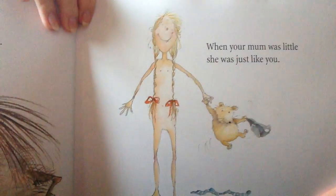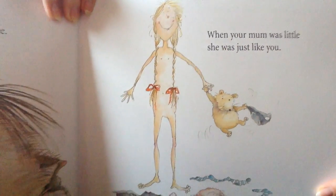When your mum was little, she was just like you. And it goes through various stages. Boobies. And how people look different, and spots, and mood swings.